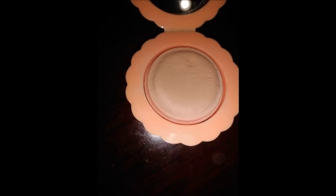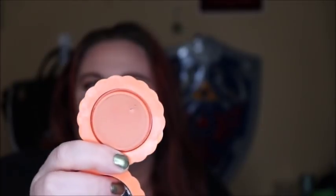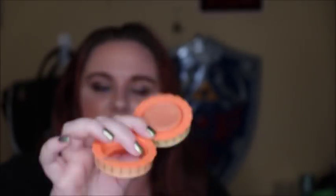Okay, next is the Benefit Majorette Blush. Here's what it looked like last time. And here is what it looks like now. I do have it actually going into the product now on half of it.